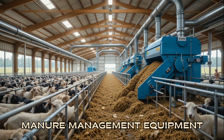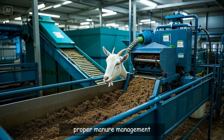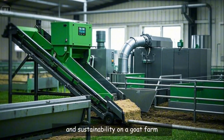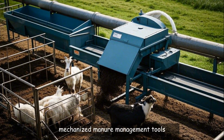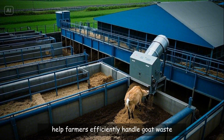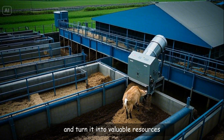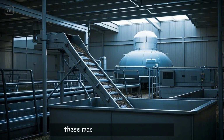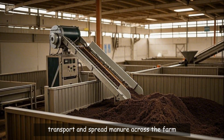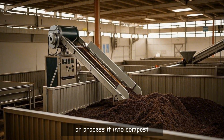Manure management equipment. Proper manure management is essential for maintaining cleanliness and sustainability on a goat farm. Mechanized manure management tools, such as manure spreaders and composters, help farmers efficiently handle goat waste and turn it into valuable resources.